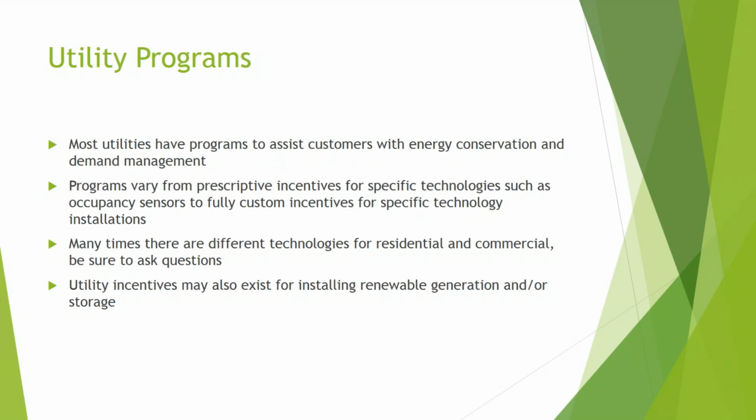Be sure to ask questions, because there are frequently different technologies available in both the residential and commercial areas. And there may be separate incentives for installing renewable generation or storage. So be sure to ask about whether there are separate incentives available if you're also looking at doing on-site generation and storage.